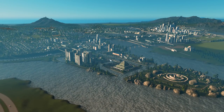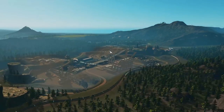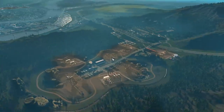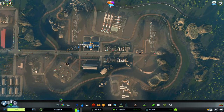However, in part 38, we headed over into the mountains and started work on the ore quarry and mining town, which are the two most recent episodes of Palaven. So I guess we'll cover these both at the same time. They're right next to each other. First of all, we worked on the ore mining pit, which was happily called, which I still haven't renamed.